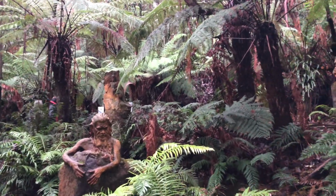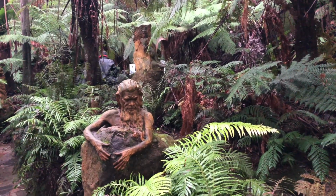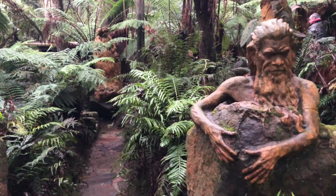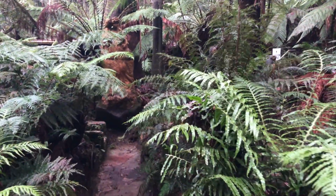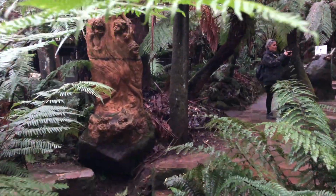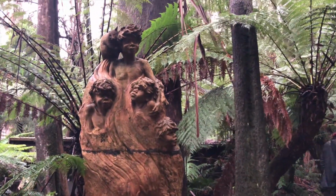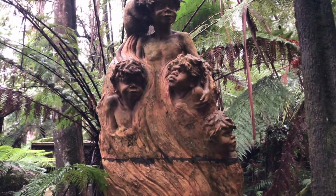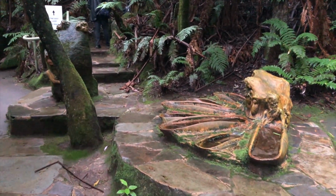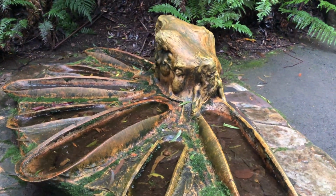But these artworks, right, left, and in the middle: he's hugging the rock, and the elderly one on the left is carrying something on the head. And in the middle, a few boys and a family type of thing. Some of the artworks are very similar, their size is different. Look at this. I think this has been done for birds and other animals to have water in the hot days.